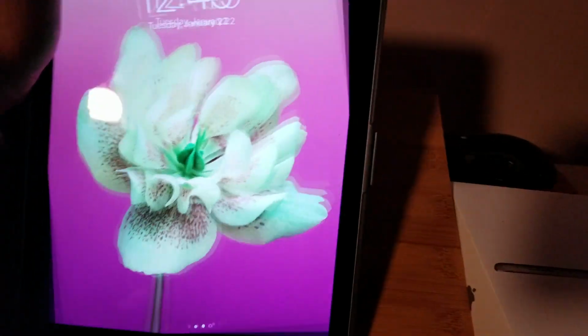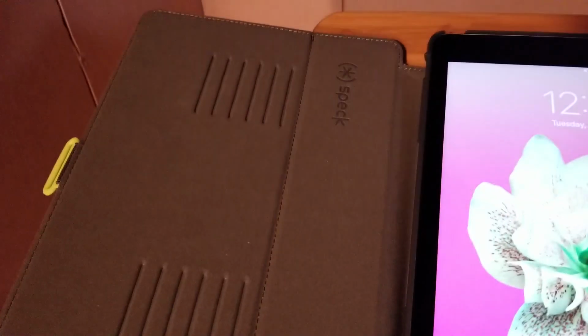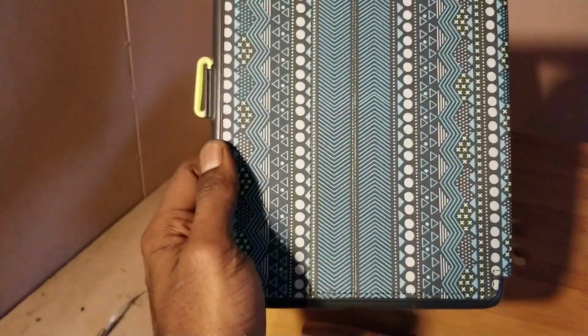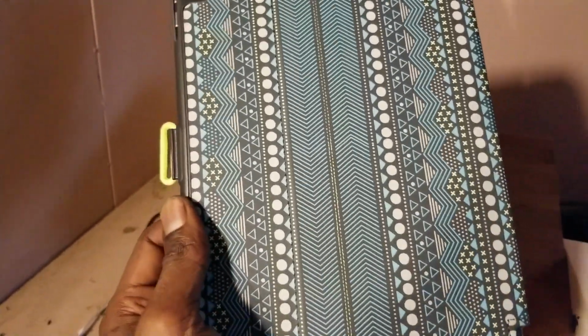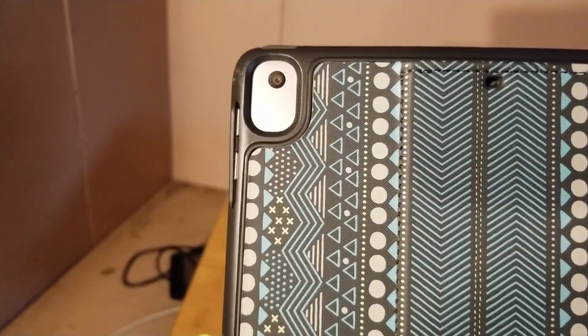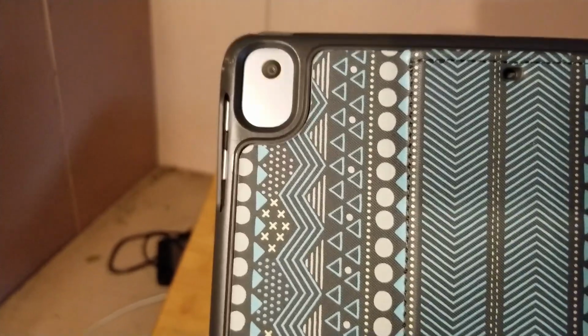So here we have the Apple iPad, and I got a Speck case from Walmart. I thought maybe I should take it out for the video, but please check out any cases from Speck across any of their hardware. But it's really nice. It has a nice space for the camera.